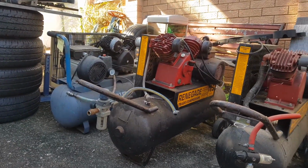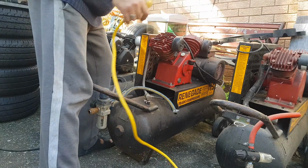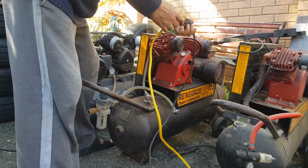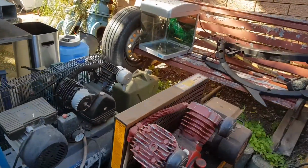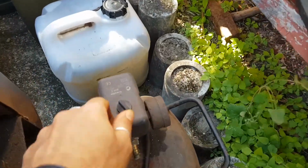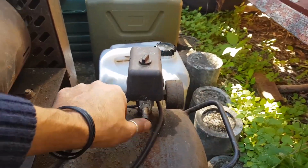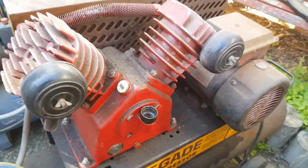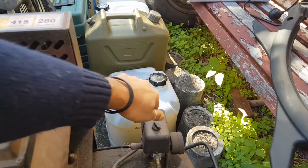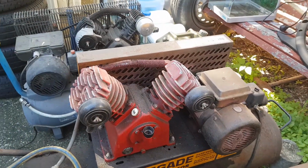I'm not going to keep it going for long because I'm not convinced there's any oil in there, or I don't think there's much oil in there. At least this extension cord's working okay. Alright, let's plug her in. Okay, there we go. Let's turn it on. How do you turn it on? Here we go. There you go. It works.